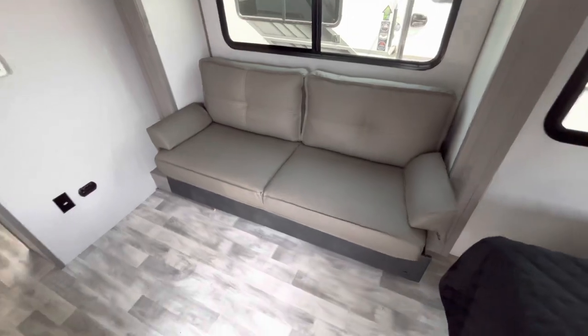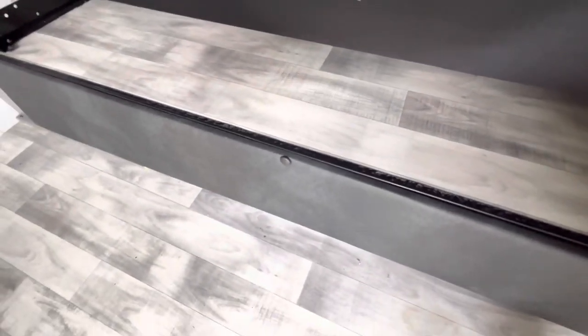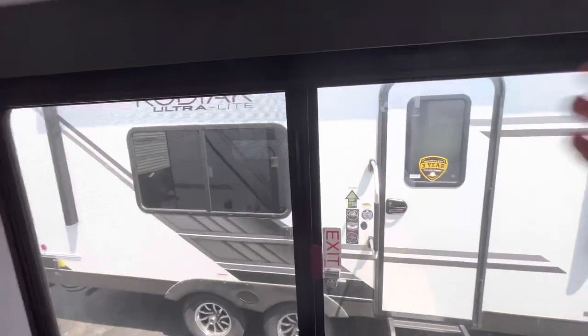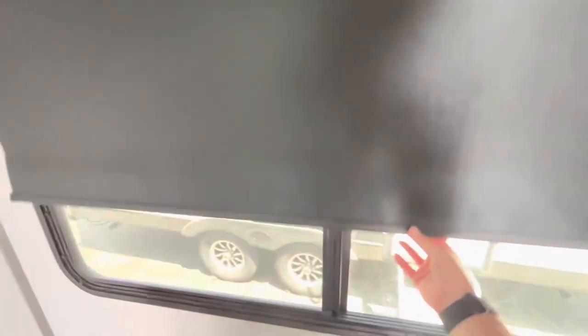Moving along here, you'll get your nice couch here. This folds out into an extra sleeping space as well. As well, you'll just get a bunch of storage under there for any blankets, any pillows you might want to put down there. Nice big window here too. Some nice pull-down shades. Blackout for some nighttime, giving you privacy.